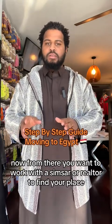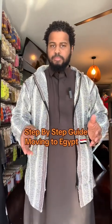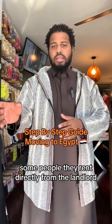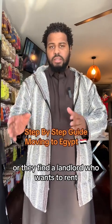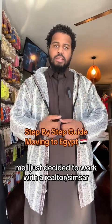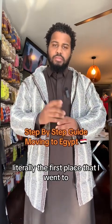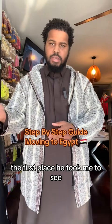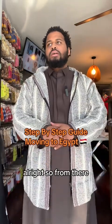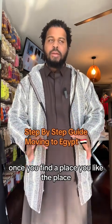Now from there, you want to work with a Simsar or a realtor to find your place. That's the ideal way to do it. Some people rent directly from the landlord, or they find a landlord who wants to rent. That can be a bit of a hassle or run around. Me, I just decided to work with a realtor, Simsar, and he found me a place. Literally, the first place he took me to see, I loved it, and made it my home.